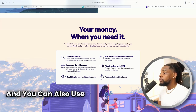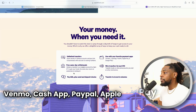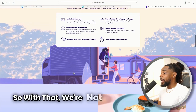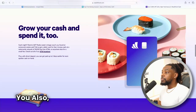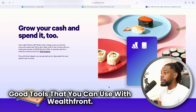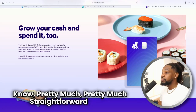And you can also use your favorite payment apps like Venmo, Cash App, PayPal, Apple Pay, and Google Pay. So with that, we're not getting anything too crazy. You also get a lot of good tools that you can use with Wealthfront. But other than that, everything is pretty much straightforward.